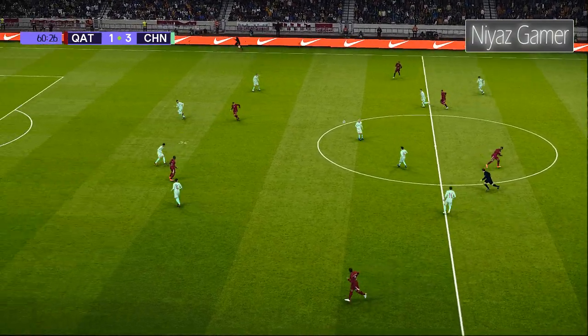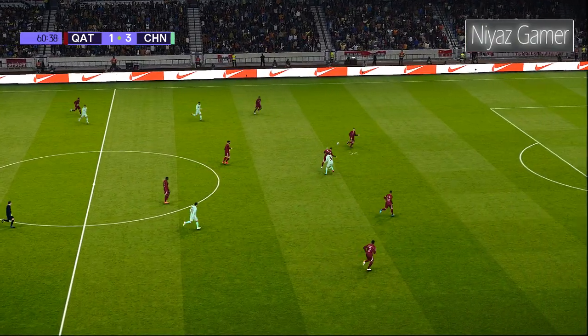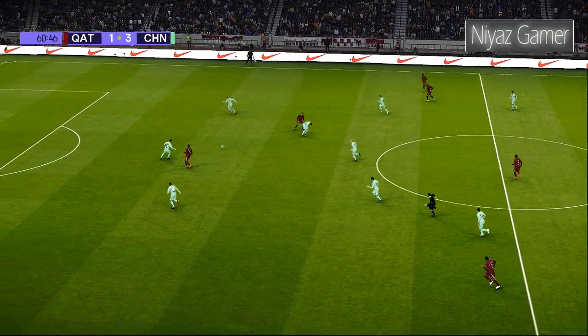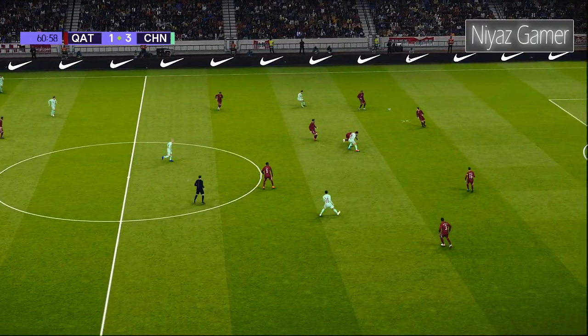China will think that now's the time to shut up shop. Just ensure you see this out without any more incident. China, however, just have to plough on and hope for a break. Nice interception. His positioning was spot on. Well, that's been cut out. Well played.